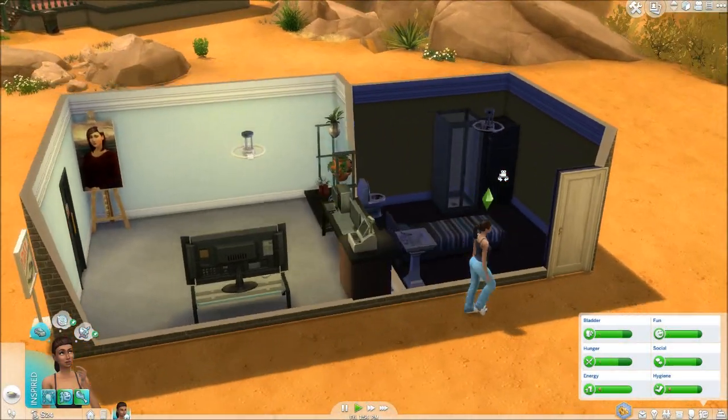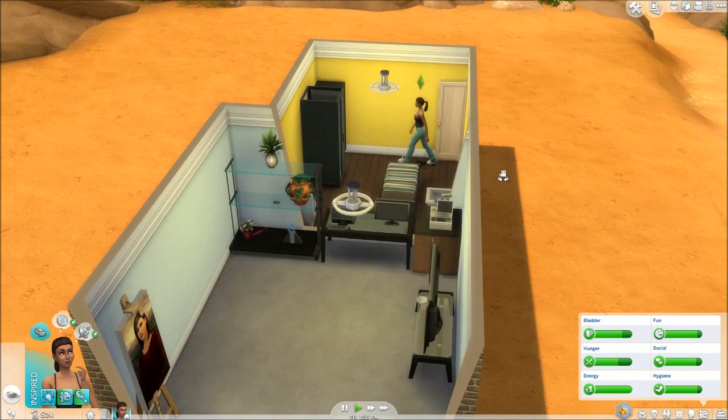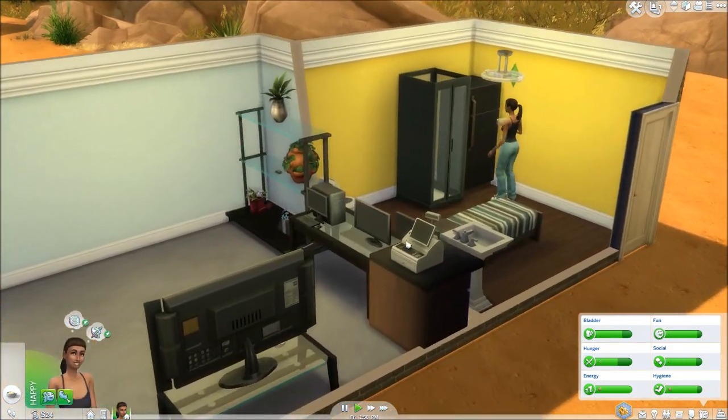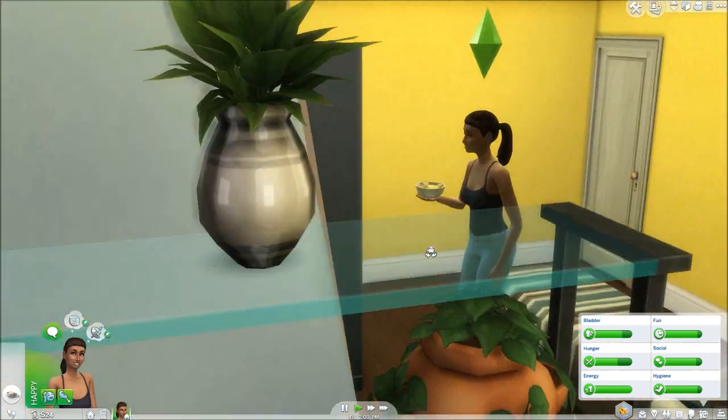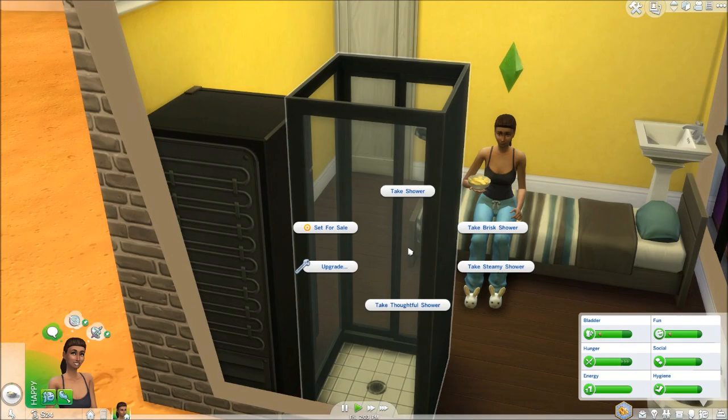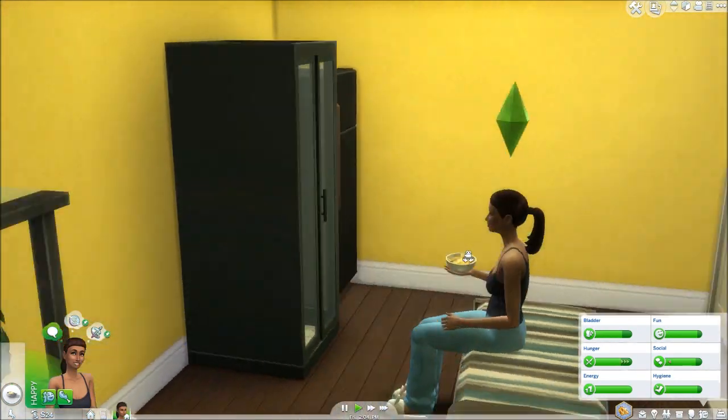Welcome back to The Sims, whatever this is called. My brain has just... this is The Sims Get to Work. Of course it is. My brain has obviously flailed into nothingness. And can she clean that? I don't know. Doesn't really matter.